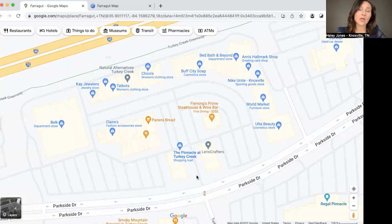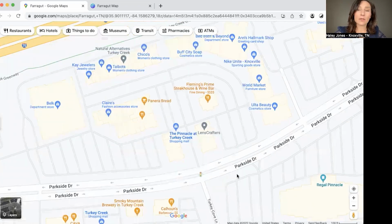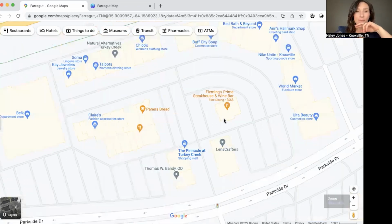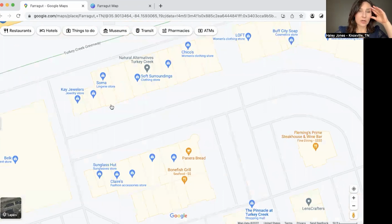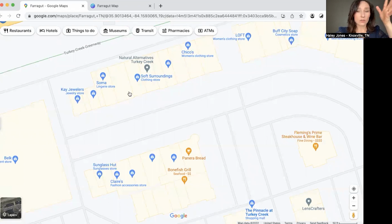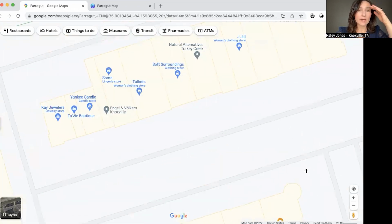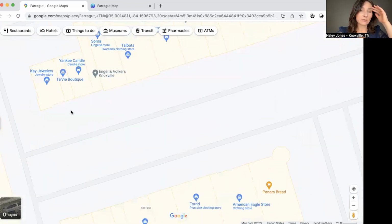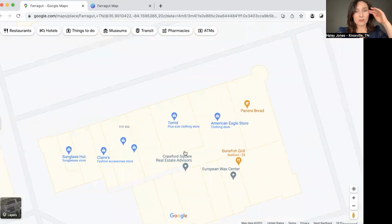Anyhow, one of my favorite places to go is this part of Turkey Creek because of the World Market. There's an Ulta. This right here is a Loft on the corner. But you have this like high concentration of boutique stores. There's a Bliss, which is clothing. I can't get this to zoom in enough, but there's a Bliss, there's Talbot's, there's this Tavi boutique is really good. There's Fabric, there's Claire's, there's another little boutique right here that's very trendy, but you can find cute little finds, like cute tops or whatever.